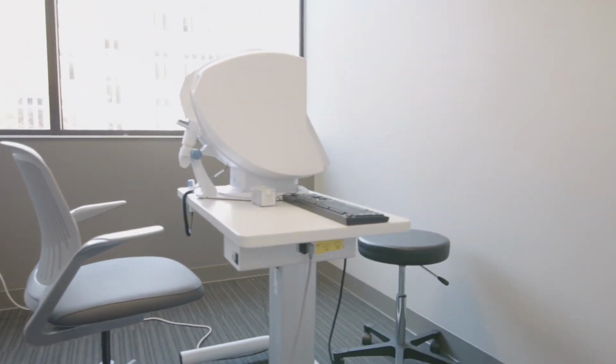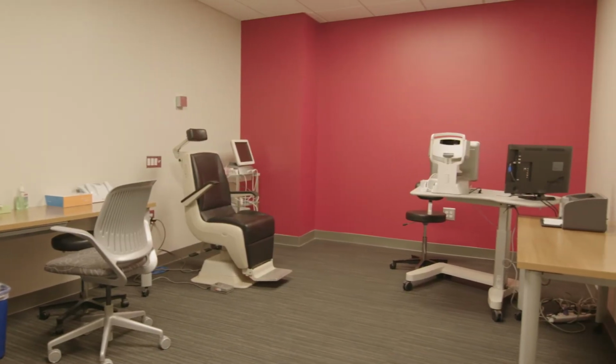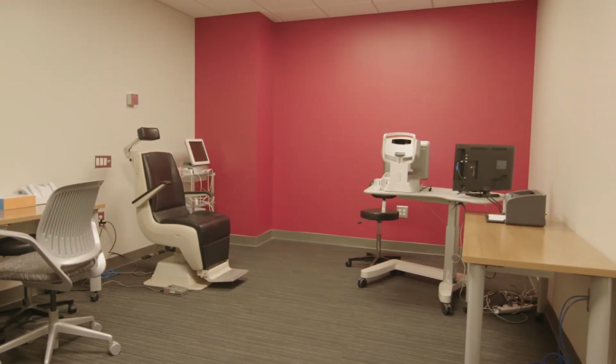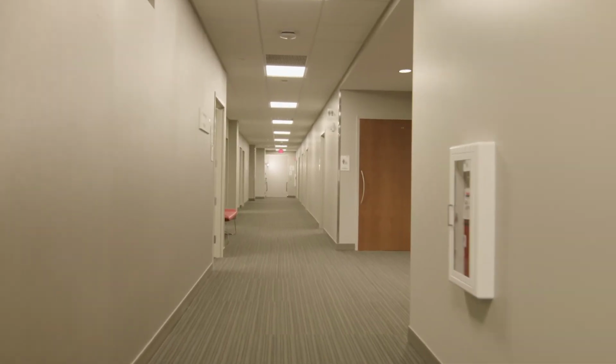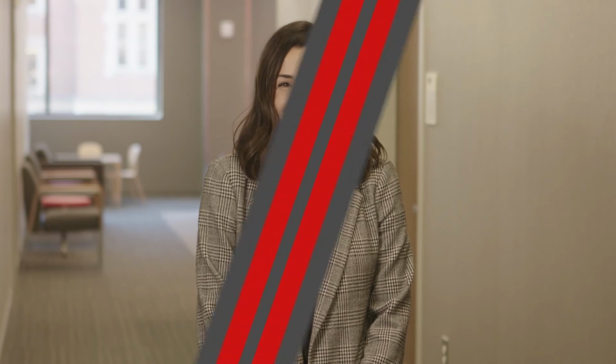The new setup is so spacious and allows for privacy and comfort during patient testing. The dry eye room houses our state-of-the-art equipment like the LipaView and LipaFlow. This will be an amazing environment for our students to learn and provide the best care to patients. I can't wait for everyone to see it in person.